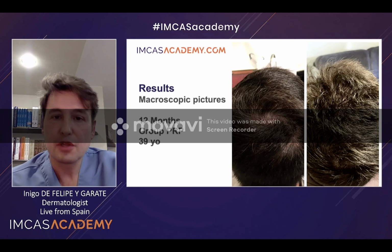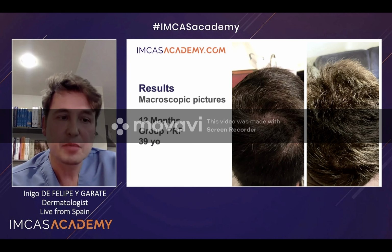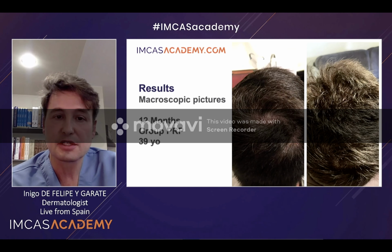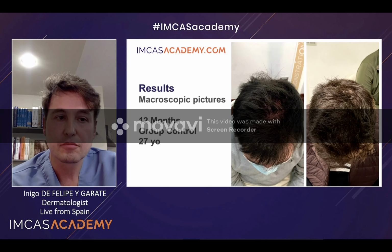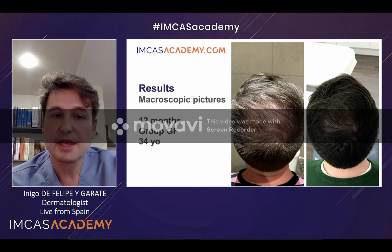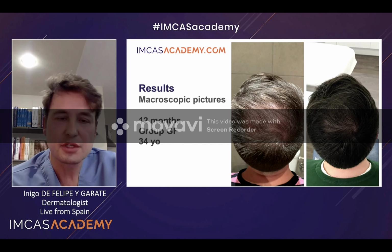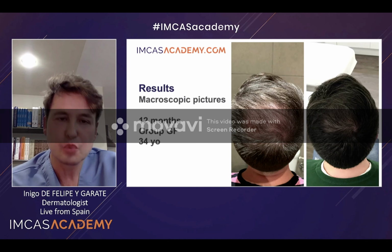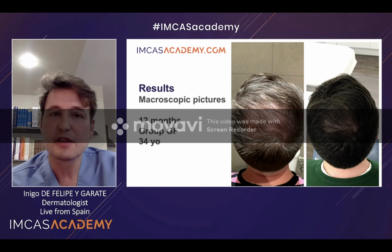Here you have another patient following the PRP. He's 39 years old, and there is a clear increase in the density of hair. This is another patient of the control group. And here you have a patient with the exosome group. He's 34 years old. After 1 year, you can see a very interesting and important growth of hair, especially in the vertex area.